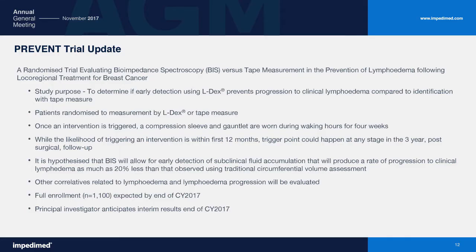progression to chronic lymphedema. Now, I think a lot of people are looking at the PREVENT trial. Our PREVENT trial is a trial that we undertook a number of years ago. It's considered the highest form of clinical trial you can do. It's a blinded, randomized, multi-center study. 1,100 patients who will be followed for 3 years. Today we have 1,070 patients, so we're 30 patients short of full enrollment. However, we will get interim data results in the coming months.